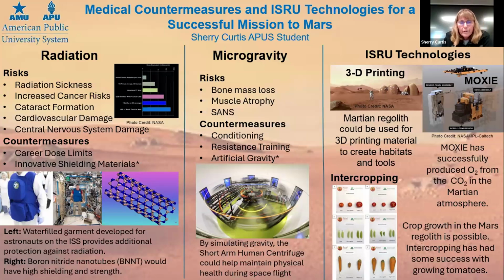The other huge health risk is the long-term exposure to microgravity. Again, thanks to the ISS, we have a lot of data on what 6 months to a year does to the human body in microgravity. We evolved to live in our nice little gravitational field, so when that changes, that causes some ill effects on our health. And the countermeasures on the ISS include things like conditioning and resistance training.